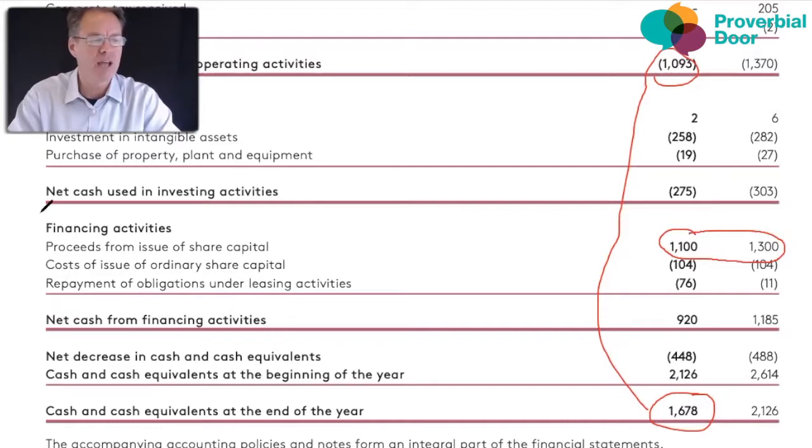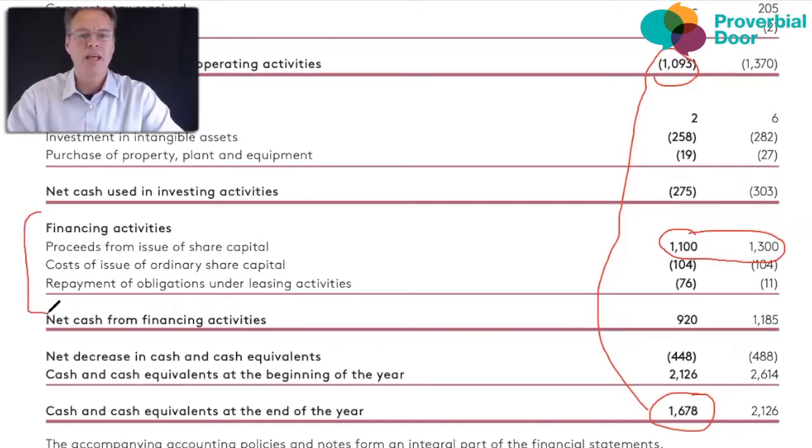So the financing activities, this is where we see issue of shares, buyback of shares, issue of debt, buyback of debt, for example, or taking out a loan, repaying a loan. What we see here is that they are issuing shares, and then we've got the costs. So these are the bankers' fees of issuing those shares. So quite an expensive share issue, and they are raising additional money.